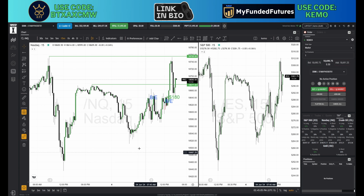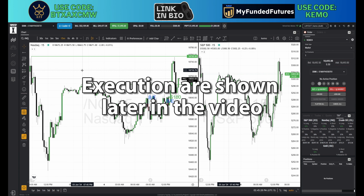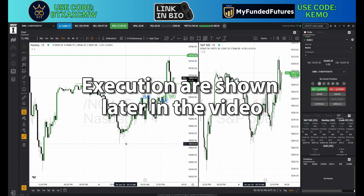I just want to share the status of these 3 accounts that I'm copy trading together and the road to payout from Topstep.